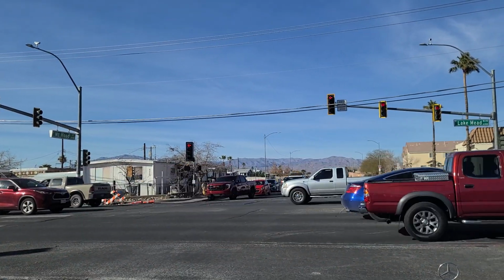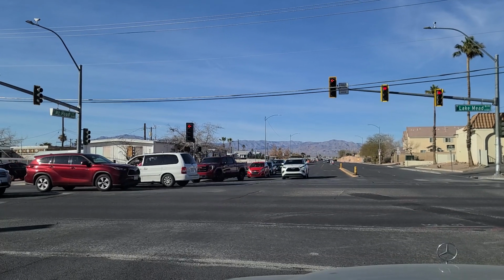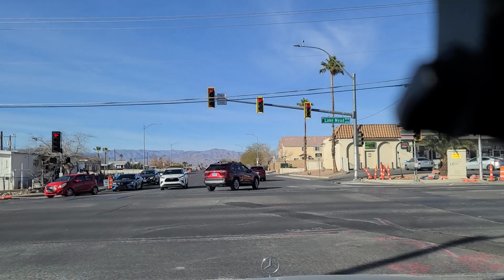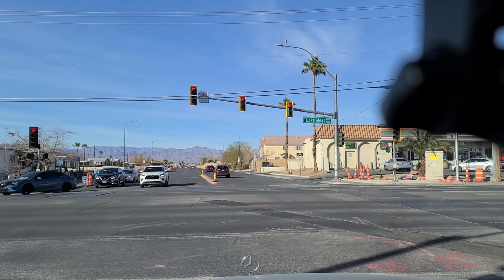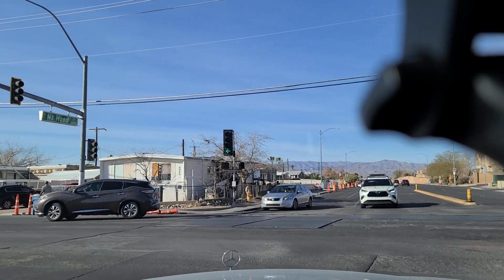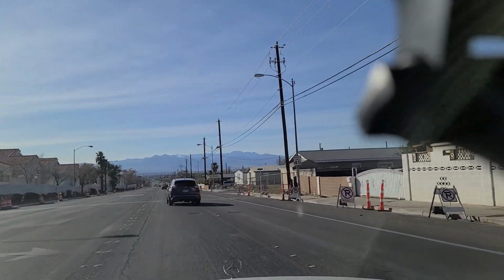They've got these big metal plates over where they're doing the drainage work here on Lake Mead Boulevard, and all the cars going over them. I don't know if that's coming out in the video, but that's a little unnerving to me, hearing that stuff. You're like, oh no, what did I just do to my car? Got the green light here. So I'm gonna go like John Legend and proceed westbound here on Lake Mead Boulevard.